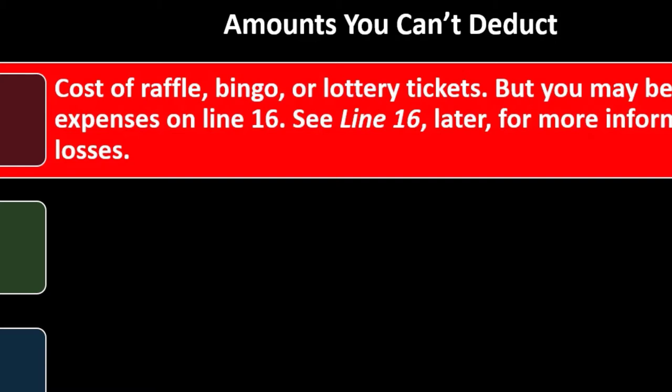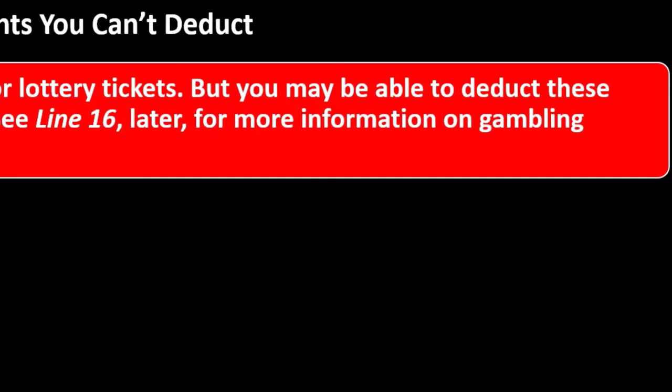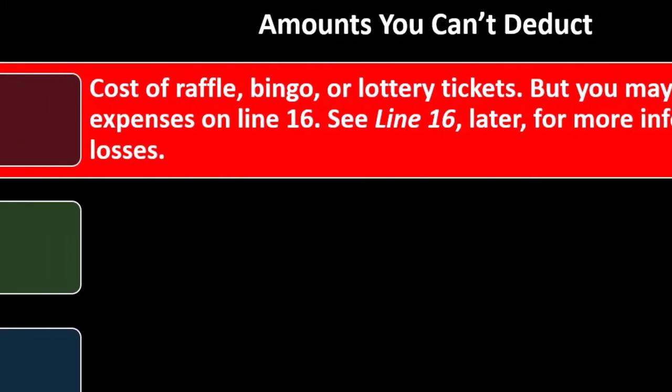So the gambling kind of thing, which is something that you might see done to generate revenue for a good purpose or something like that. But the actual gambling process itself is something that you would think they wouldn't want to be incentivizing as a deductible item. But you may be able to deduct these expenses on line 16, so you can take a look at line 16 later for more information on the gambling losses.